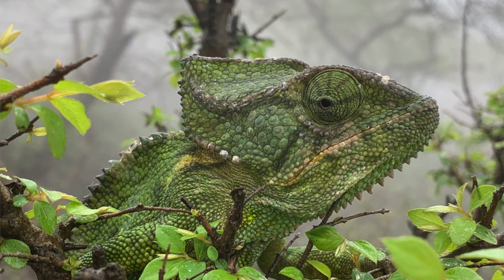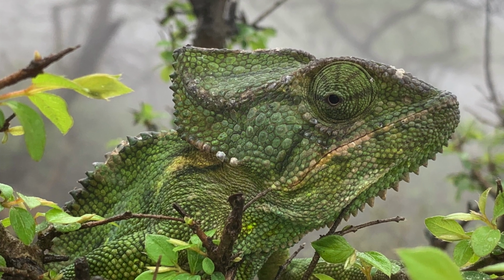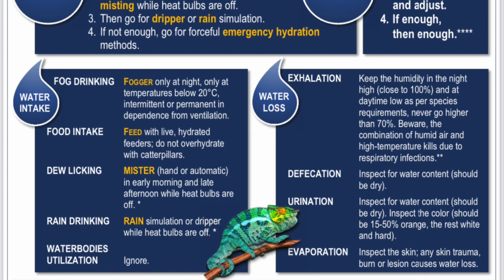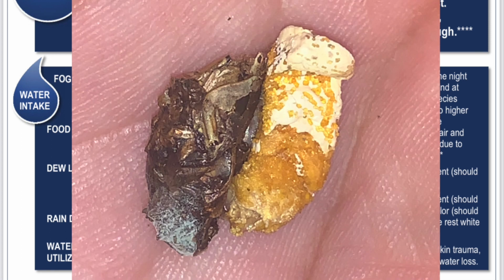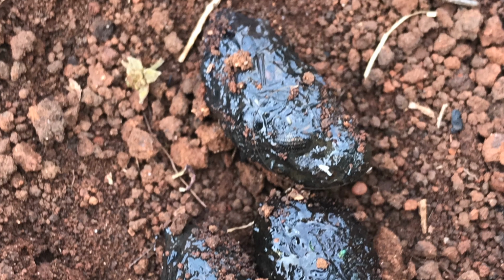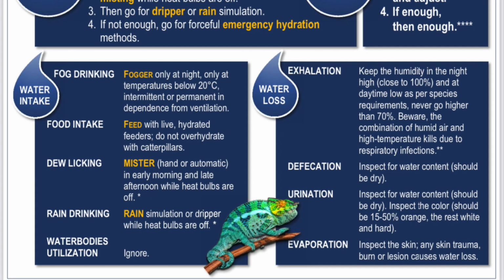The exhalation, which is the main source of the water loss, is to be regulated by keeping the humidity in the night high, close to 100%, and at the daytime low as per species requirements, but never go higher than 70% in the daytime. You, of course, cannot regulate the water loss through defecation and urination, but it is a very important sign for us to actually assess the level of hydration of the chameleons, so inspect them for water content, which should be relatively low.